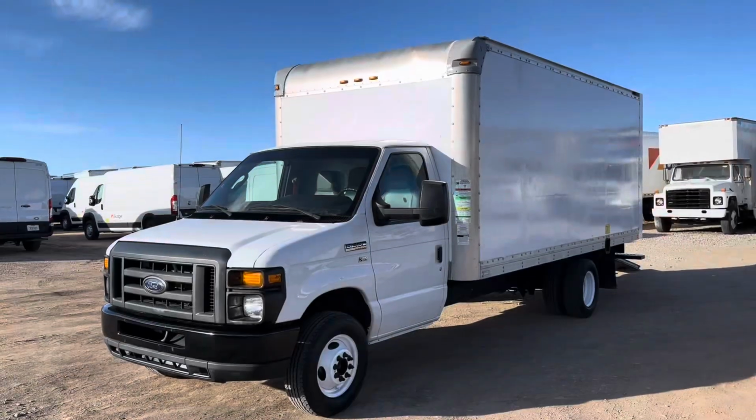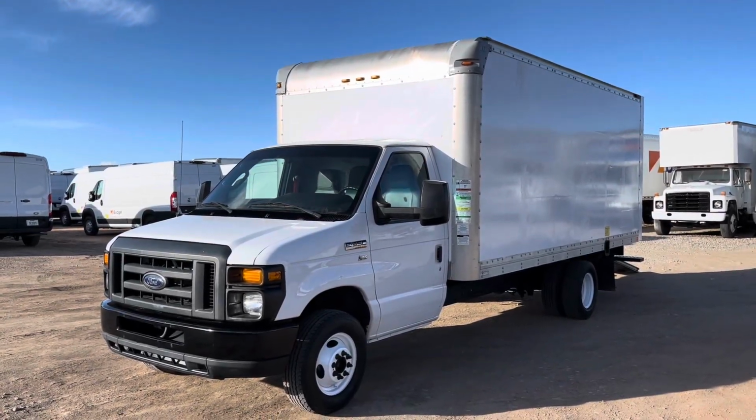All right, and now we'll wrap it up for your 2016 Ford E-350 Super Duty.